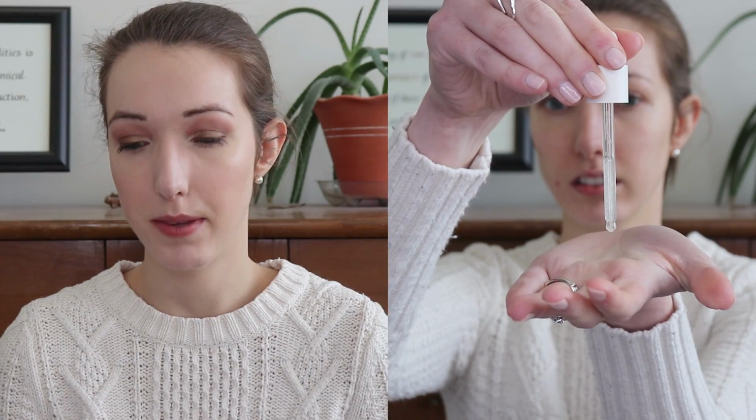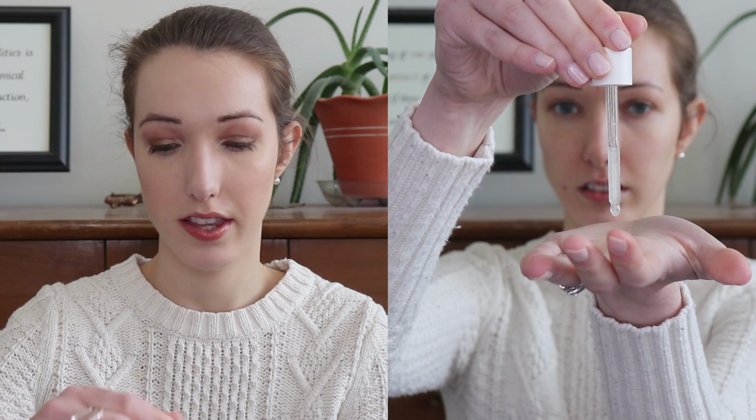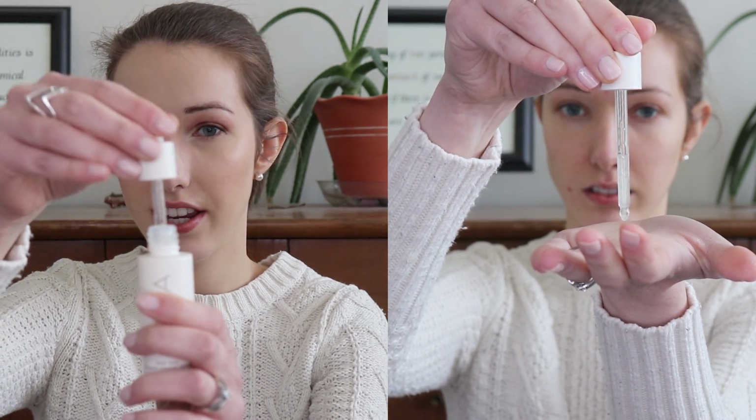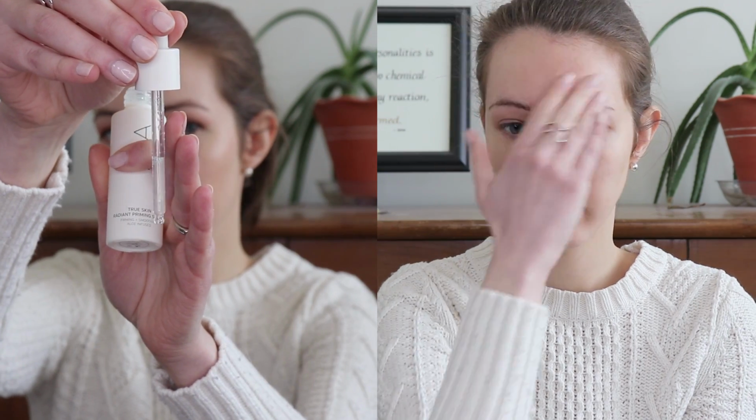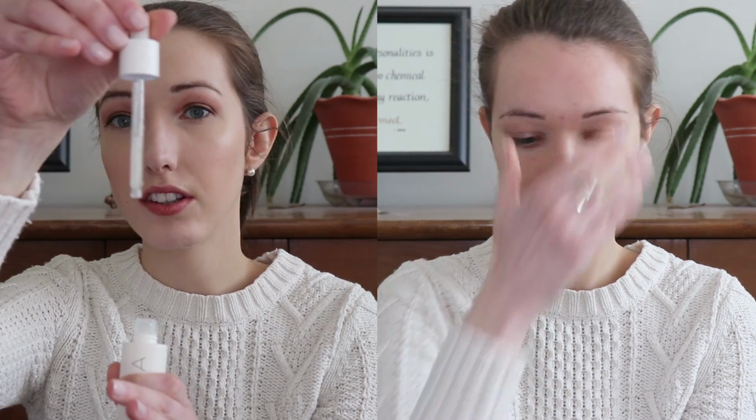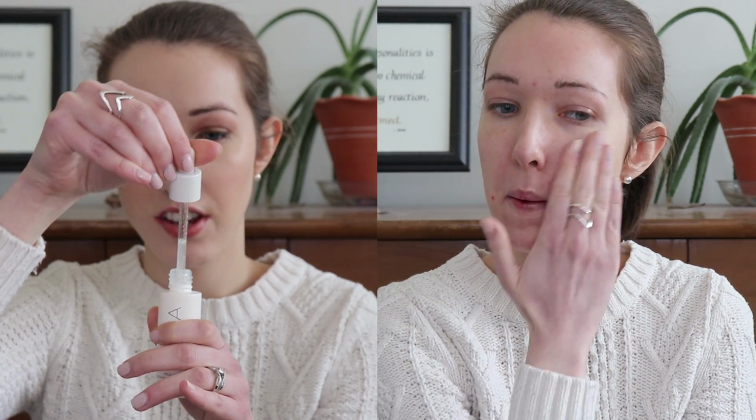So I'm going to show you me applying it, and the first thing with this primer is that it comes with a dropper, and you can see the actual primer itself is kind of clear. It's a little cloudy because it's hard to see in here, but it's got a little bit of glowy radiance. So when you put it on, it definitely does add a glow to your skin.